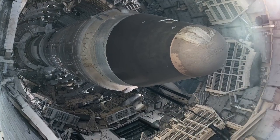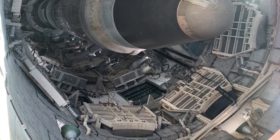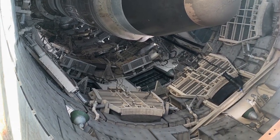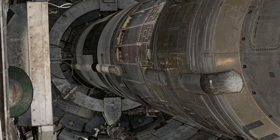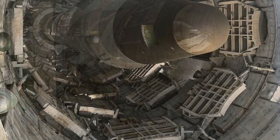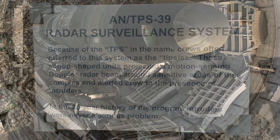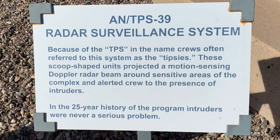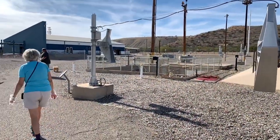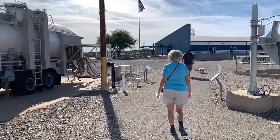Part of the deal with the Russians to make sure that we could keep this missile was they said, look, we have to be able to see it at all times. So the launch doors are halfway open, and we also have a hole at the top of it so they can see by a satellite that this rocket cannot be used as a warhead. When this missile silo was built in the early 60s, there was nobody around, so there were early warning systems in case somebody would show up.